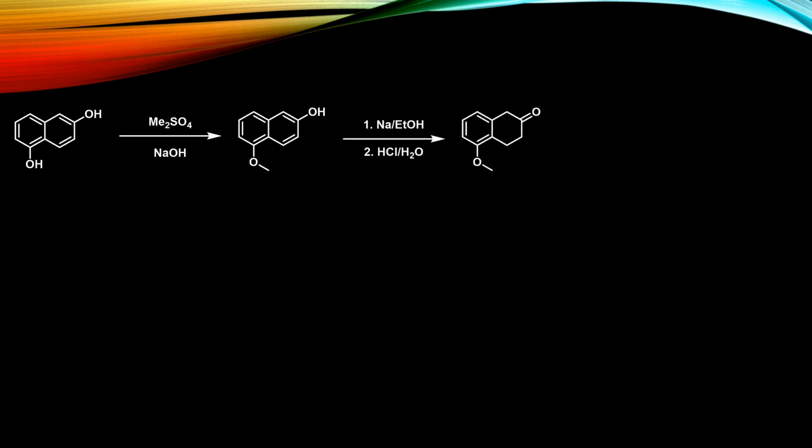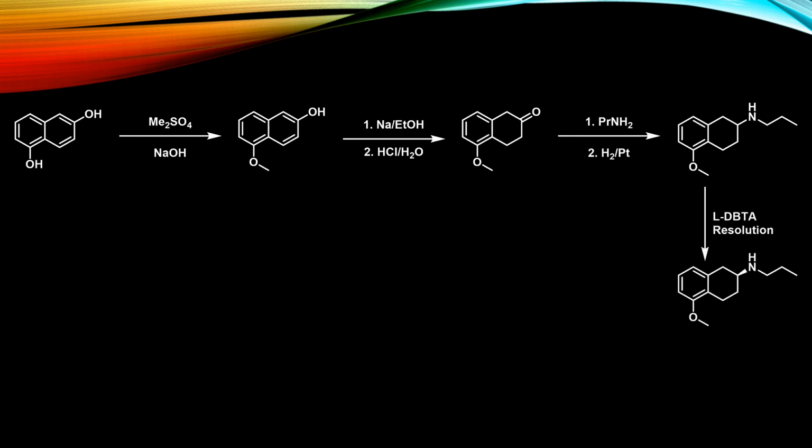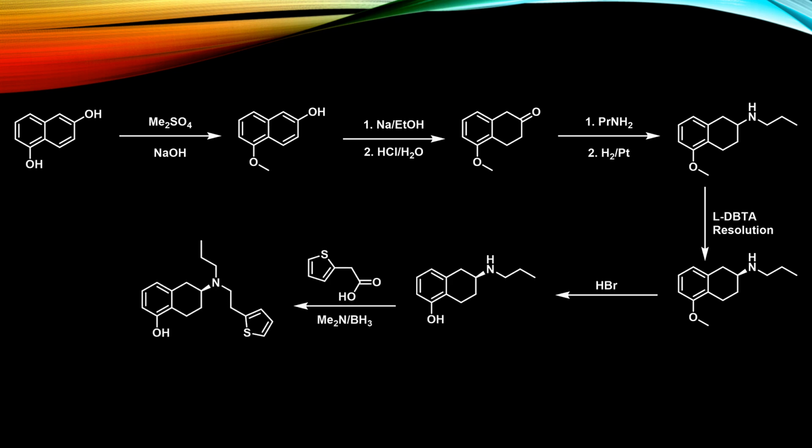To kick off the synthesis, a monomethylation of the following dihydroxynaphthalene was carried out using dimethyl sulfate. The ring system was then partially reduced by a Birch-type reduction using sodium metal dissolved in ethanol. The first reductive amination could then take place using propylamine and hydrogen with a platinum catalyst as a reducing agent. The racemic mixture could then be resolved using dibenzoyl L-tartaric acid, and the methoxy group was demethylated using HBr.